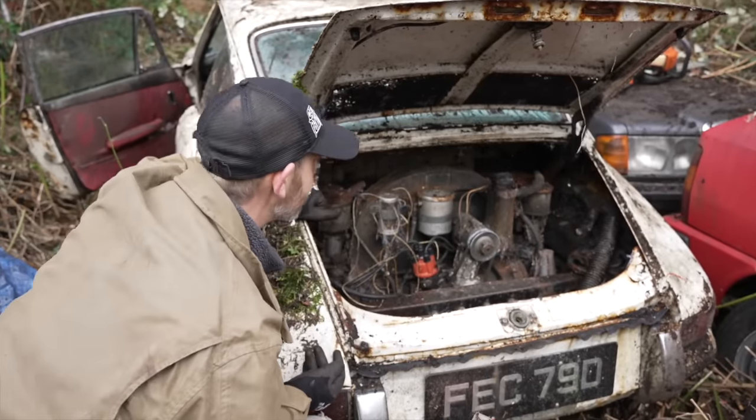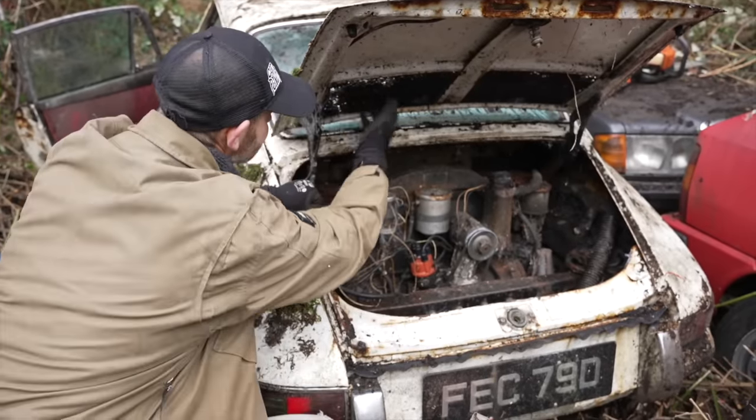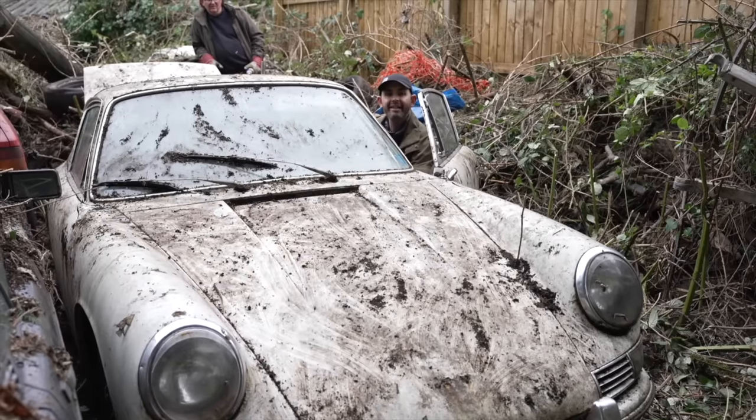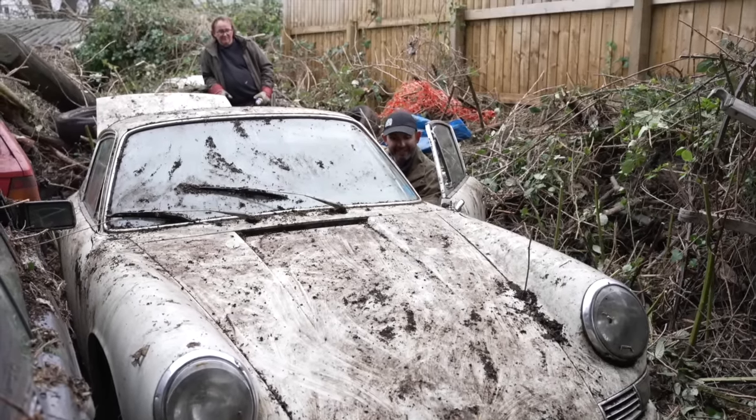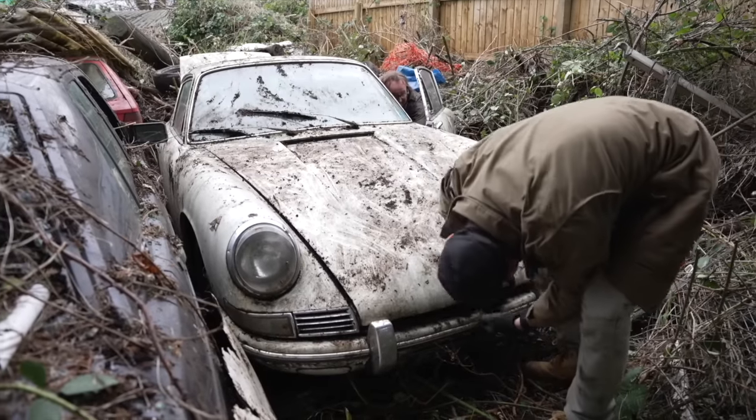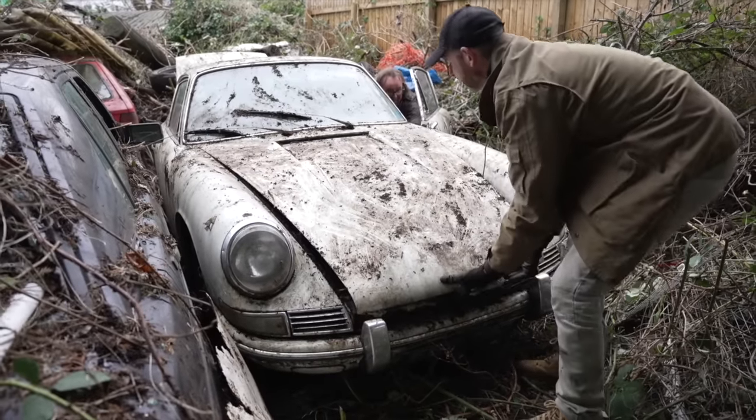Bless it, it certainly can't live here any longer. I've been marinating the bonnet release in WD-40, and I think... Right, okay. Bingo.